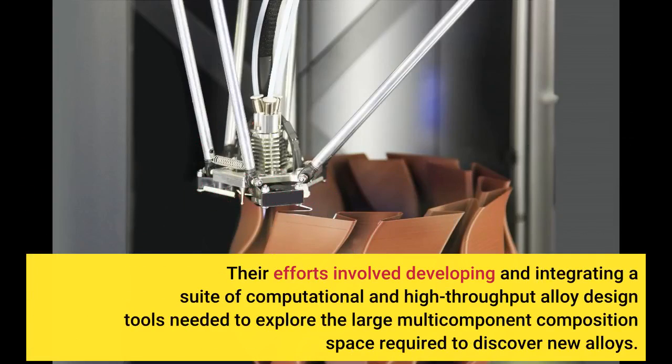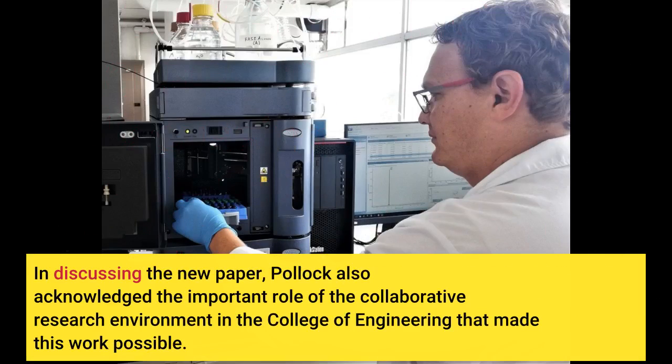Their efforts involved developing and integrating a suite of computational and high-throughput alloy design tools needed to explore the large multi-component composition space required to discover new alloys. In discussing the new paper, Pollock also acknowledged the important role of the collaborative research environment in the College of Engineering that made this work possible.